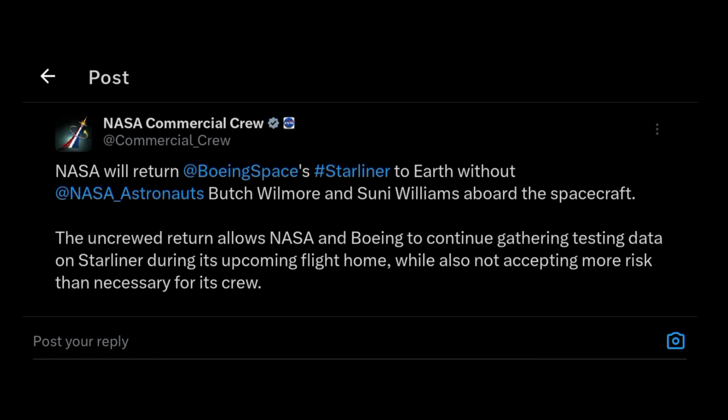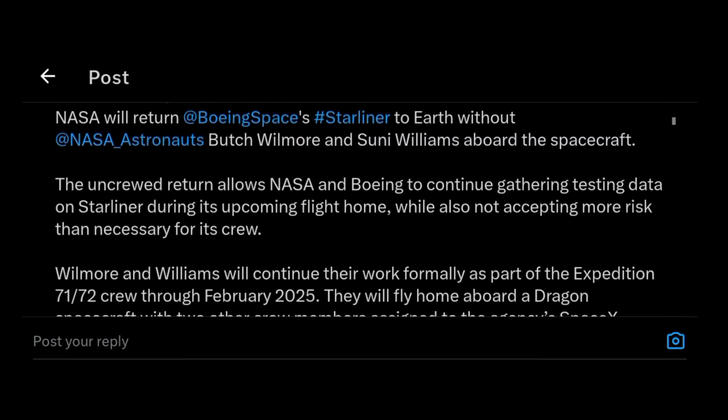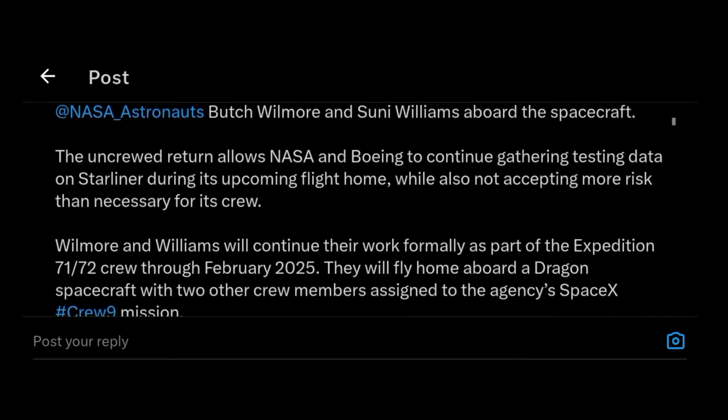Again, from the NCC, NASA will return Starliner to Earth without NASA's astronauts. Just look at this. Starliner will return from the ISS without the astronauts it sent to space.